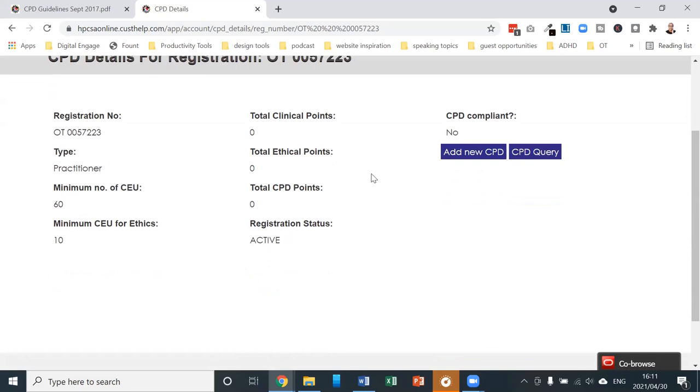So one thing to note, a question that has come up is, what if you have more than 10 ethical points, but less than, what is it? So we need 60 CPD points, of which 10 need to be ethical points, right? Which means that you need 50 and 10. And so people have been asking, what if I have less than 50 clinical points and I have more than 10 ethical points? That doesn't matter. If your total CPD points is 60, as long as a minimum of 10 of that is ethical points, you would still be compliant.